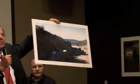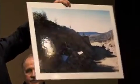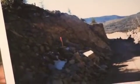And if you want to just pass that around, just make sure I get it back, take a look at it. That's on Mars Hill. This is up on the Kibbe Mountains, where they also have an industrial wind plant. And you can see that this is not benign, simply putting up a few turbines. This is a real blast away, creating hundreds of millions of cubic yards of debris from the blasting and the moving of material.